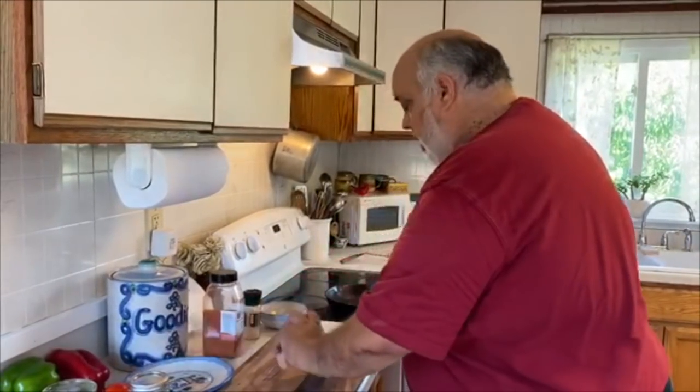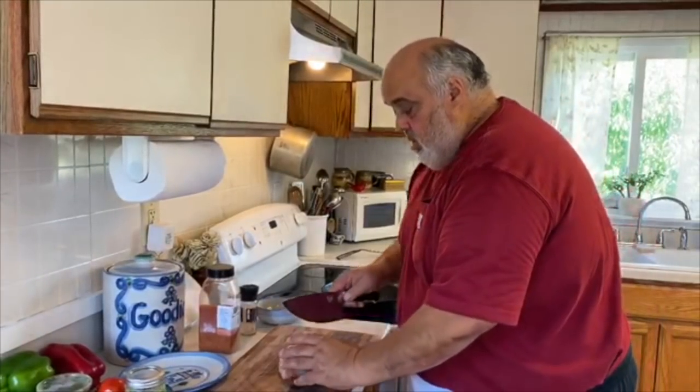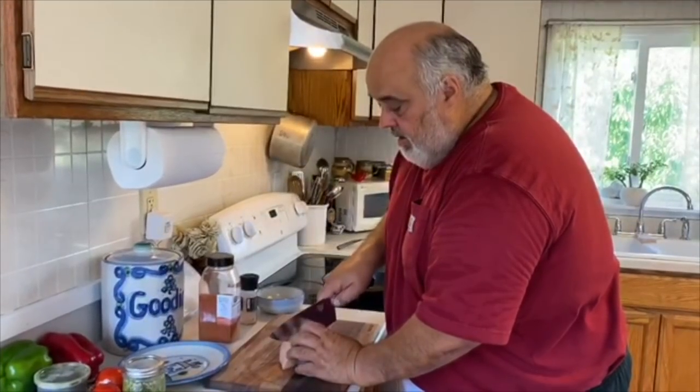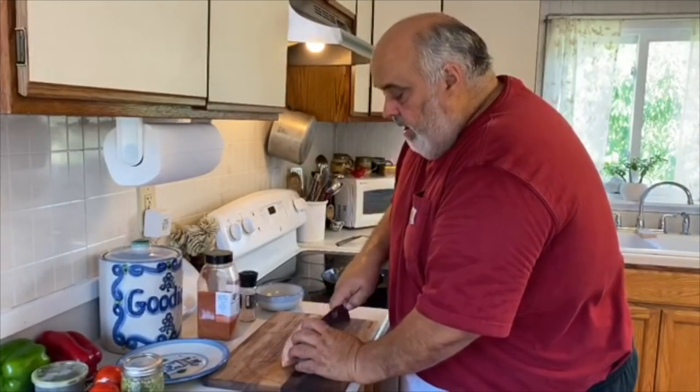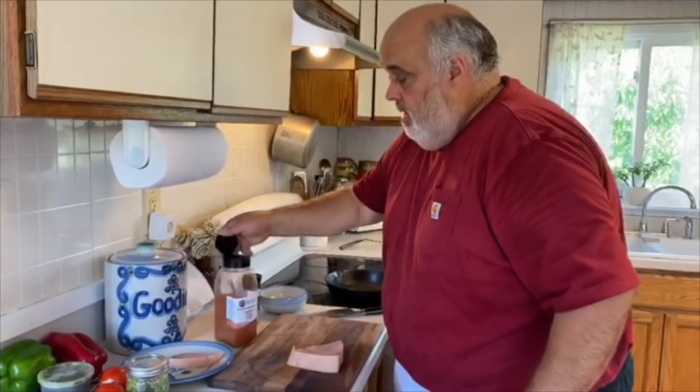So my son-in-law Wes gave me a beautiful piece of swordfish. Just caught it. So I'm going to do a pesto tomato. I'll just cut right through. A lot of things coming together.